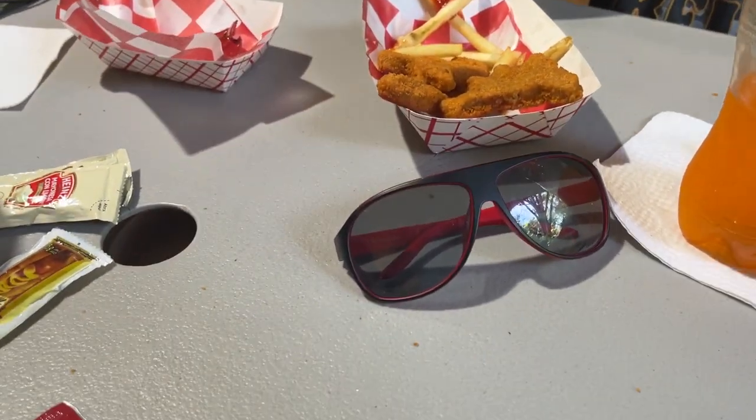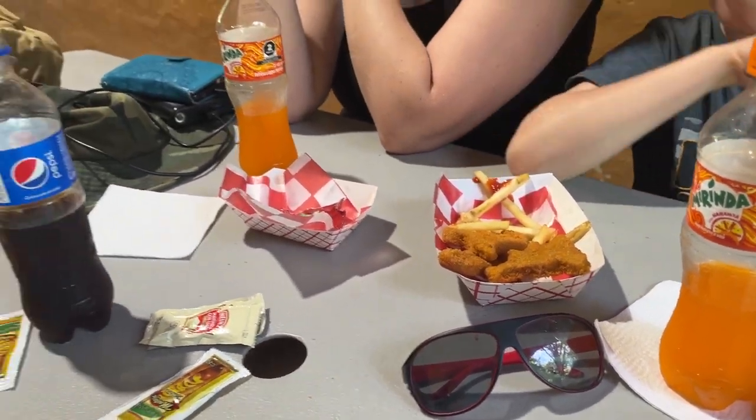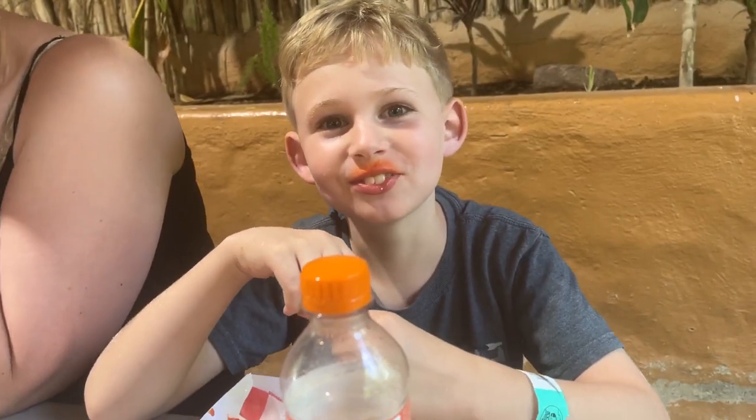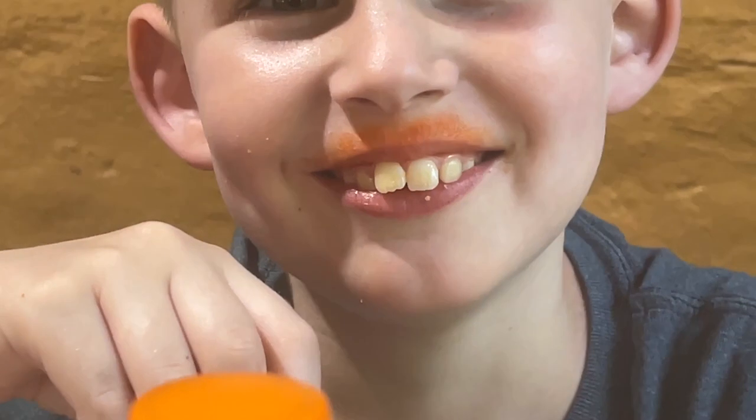Club sandwich, chicken nuggets shaped like a dinosaur. I had a club sandwich. Take a picture of your mustache, okay? Huh?